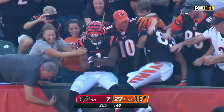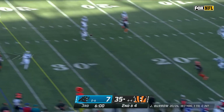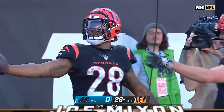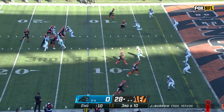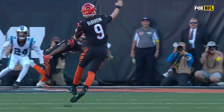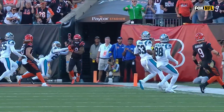It just keeps getting better and better, but number 2 gets way better. Number 2, 12 yards to Joe Mixon. Yeah, this time Burrow pulled a Sandlot special and threw a 12-yard touchdown to Joe Mixon. Now, just imagine this. Burrow dashing toward the sideline as the halftime clock tick-tocked. Then, like a Jedi with a laser arm, he fired a shot between the numbers and boom!